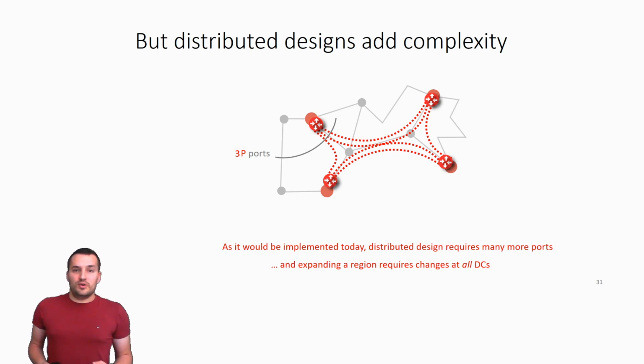More generally, for a region with n data centers, the region can be implemented with order of n squared ports, while centralized topology requires only order of n ports. This directly translates to more management complexity and higher cost. Also, if a data center is added to the topology, there are many places in the network that require changes in capacity provisioning.